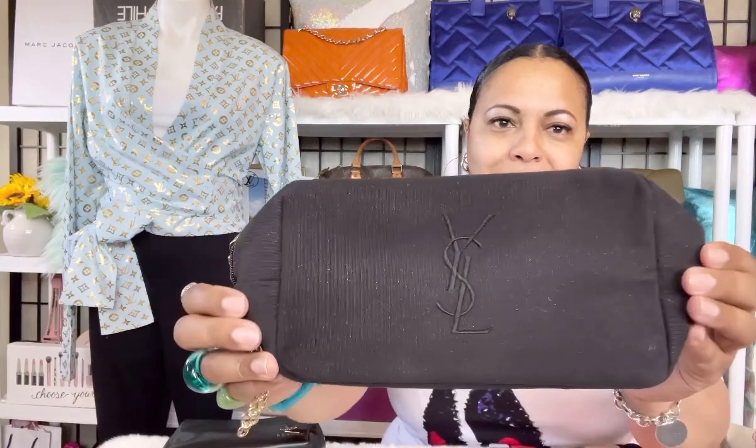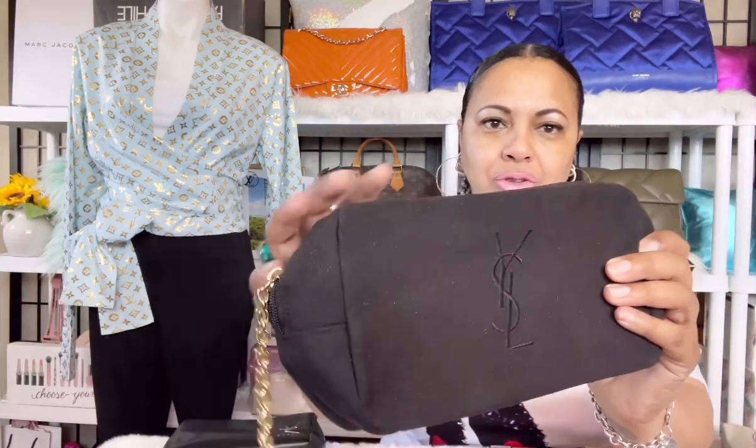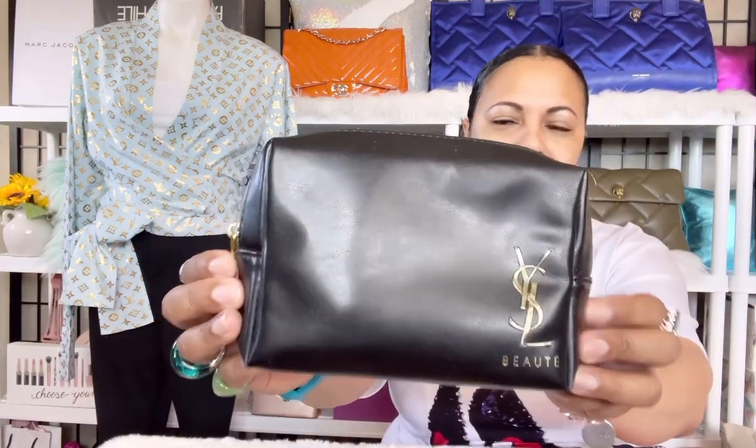Let's jump right in. So I have this lovely YSL patent leather bag right here, and you can see it says YSL right there in the corner. As well as I have this lovely YSL beauty bag that's so nice with the chain, and you could use this as a clutch or carry it when you're going out. And then I have this lovely YSL beauty bag right here. So beautiful. I love these in my collection.